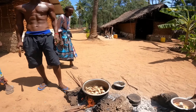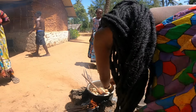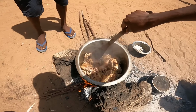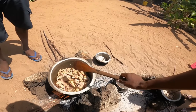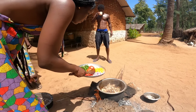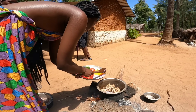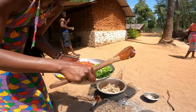At this point, my cooking style was a bit of an issue because I preferred to fry the cooked chicken with garlic and onions to infuse the flavors, then add the other ingredients later. However, they preferred cooking everything separately and then combining it, which is also a great method to prevent the meat from sticking at the bottom. Then I'm going to add garlic.